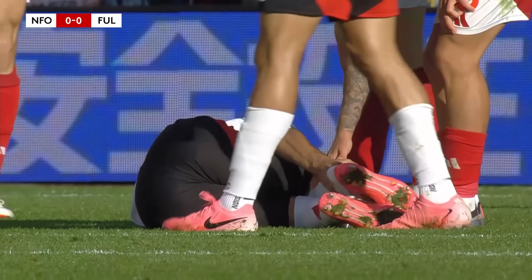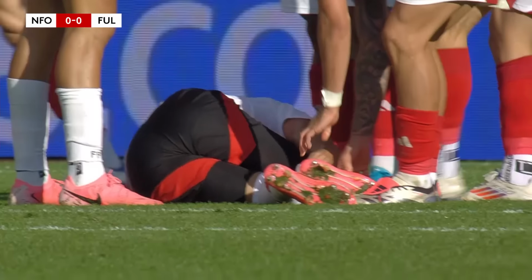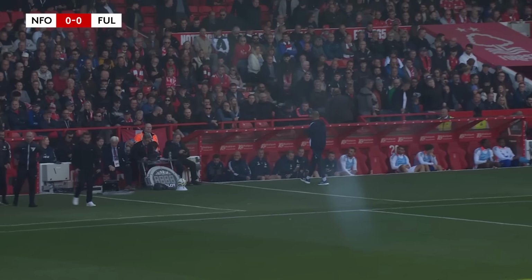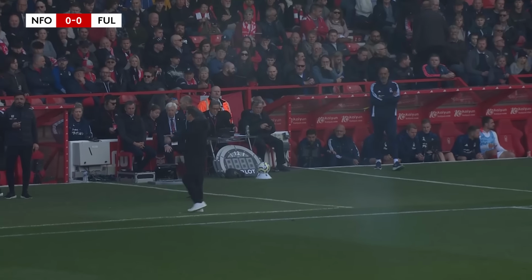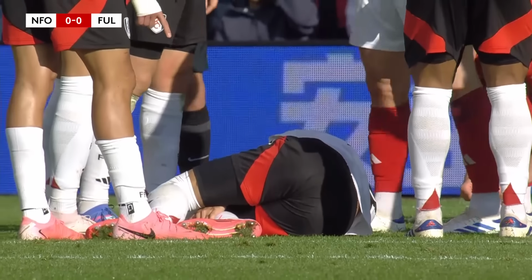Well, it hasn't stopped the game particularly. I think it went out of play anyway, but he's just holding his left ankle. And the Forest player's getting hold of it and yanking it for him. I'm not sure that's going to help. But judging by the reaction and response of players from both sides, this could be a nasty injury.